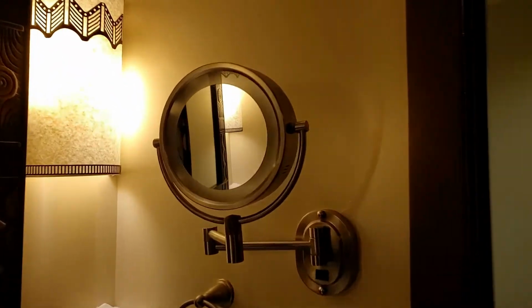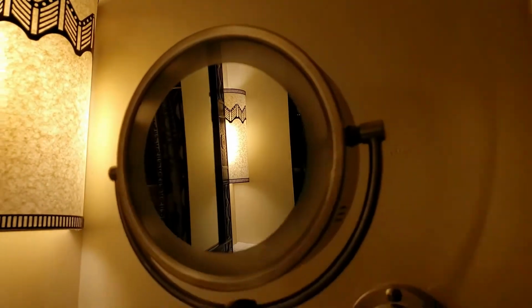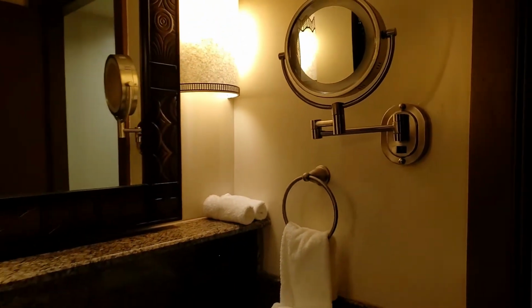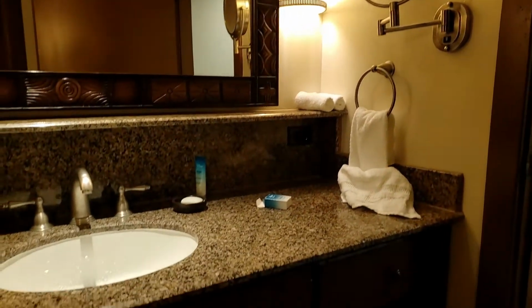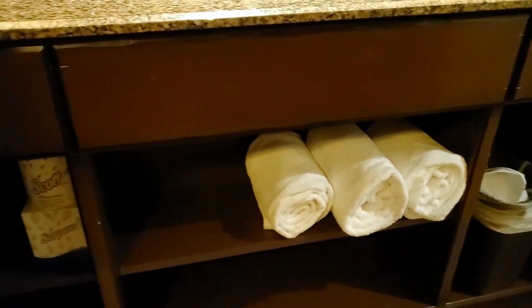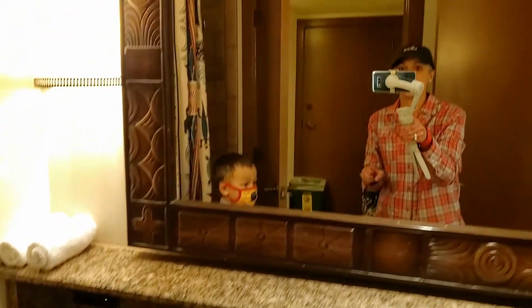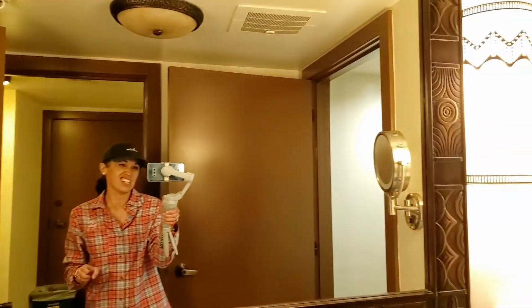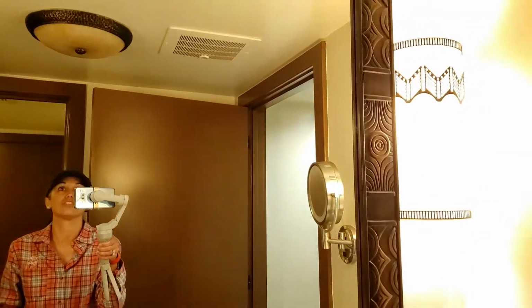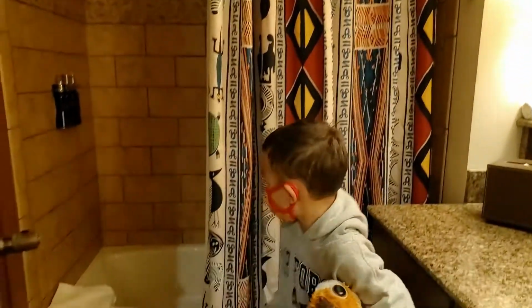You have a makeup mirror right here. Ta-da! And then back up, so you can see you've got some underneath storage here with extra towels. Sorry, you just saw our garbage. Pretty good size mirror. It's like the Polynesian where it's darker than some of the newer resorts like Copper Creek. And then here is your shower.